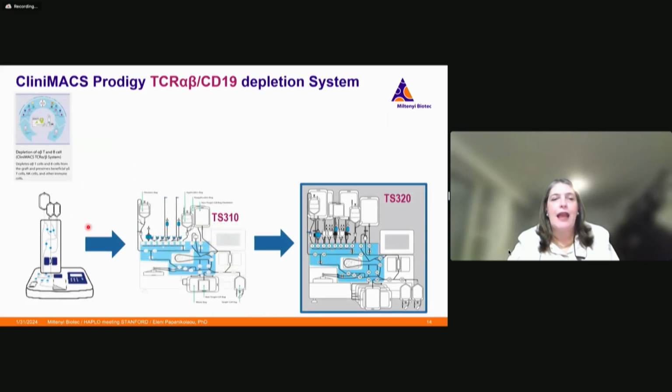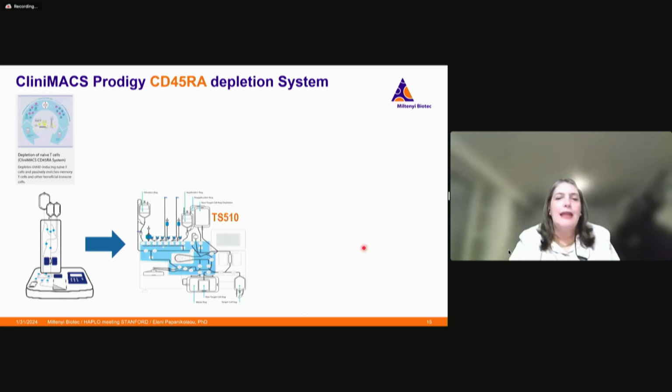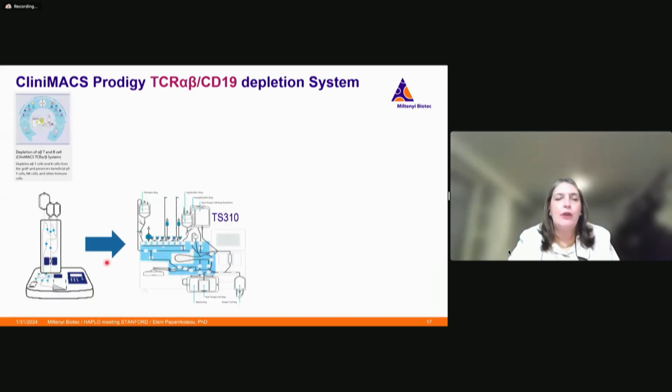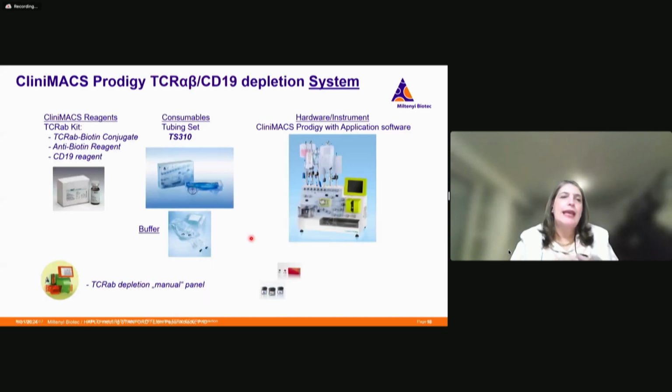I will now start focusing on the TCR alpha beta CD19 depletion system, which I would like to remind you follows this path. Additionally, because you will see it later on, we have the CD45RA depletion system, which we initially developed on tubing set 510. Moving on to the TCR alpha beta, I will present to you the first data that we generated when we slowly transferred the process from the Plus to the Prodigy on tubing set 310.